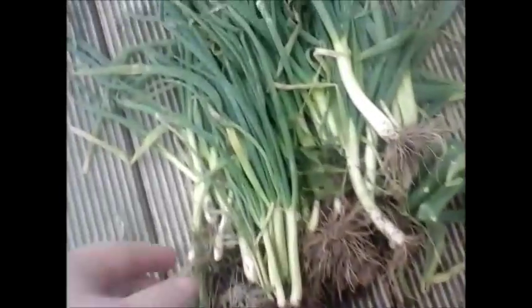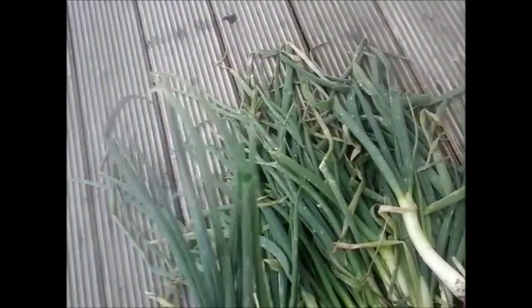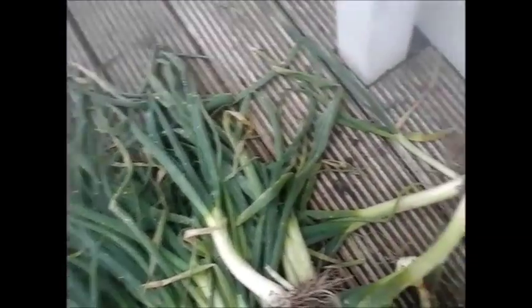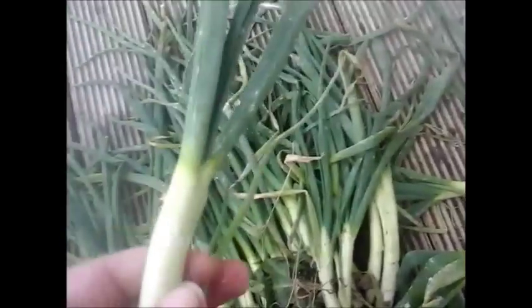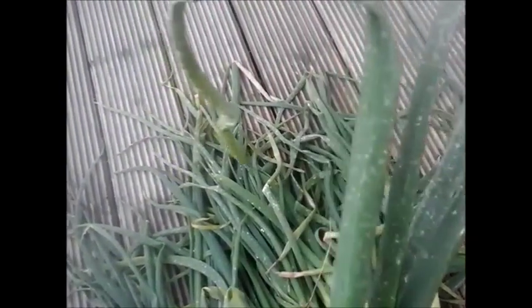Right, these are my scallions from last year. I left them in the ground. I didn't bother picking them because they just wouldn't be arsed. But I picked them all yesterday when I was doing the other garden to get rid of them all, and they've got these white blotches on them, and it seems to be onion thrips that have attacked them.